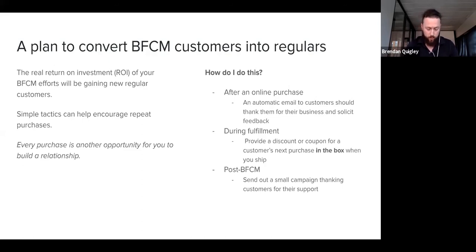So one of the ways you can do this is to send out an email automatically after their purchase to give them a percent off their next purchase. So you know they bought during your Black Friday discount, and you're going to send an email out saying, okay, here's a 10% coupon off the next purchase. The goal is to try to get them to come back for a return.